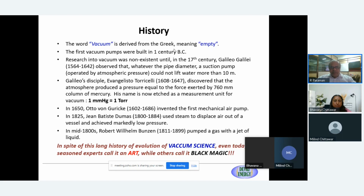And subsequently, there have been developments. In 1650, Guericke invented the first mechanical air pump. In 1825, Dumas used steam to displace air out of a vessel. So possibly he's the forerunner whose work probably inspired today's steam ejectors, which are very commonly used for vacuum applications. And subsequently, Bunsen came up with the concept of using a jet of liquid for evacuating gas, which again is a very commonly used kind of vacuum pump these days, usually with water, the water jet vacuum pumps.